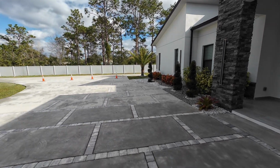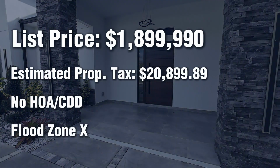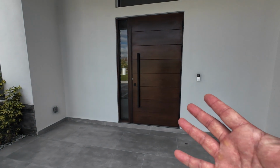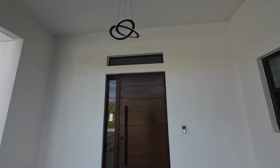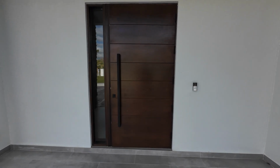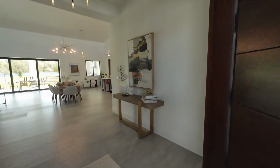But beautiful day out today. Let's go ahead and enjoy this one. This one is listed at $1.9 million. And let's see what that has to offer, right? You're greeted with this nice modern style door, something you would expect for that price point. Nice little chandelier up here that makes it look nice and modern. And it looks like they have a Ring device already installed for you. But let's go in here. Let's see what that kind of money gets you here in the Wedgefield, Florida area.